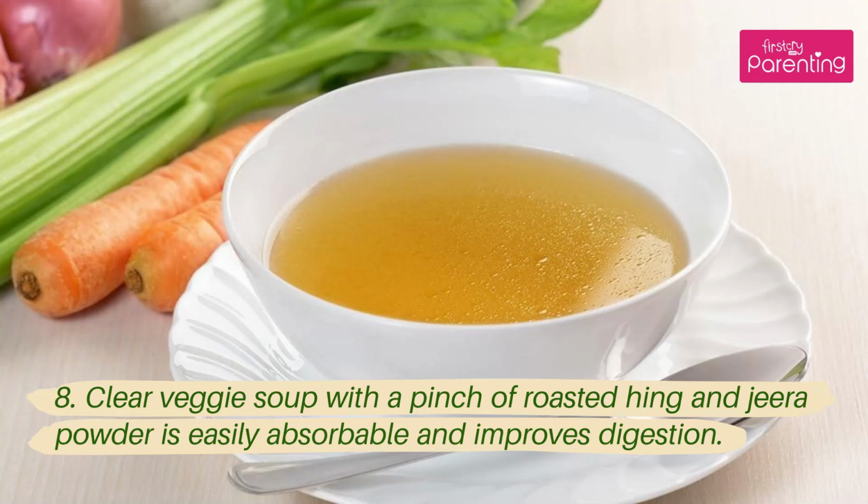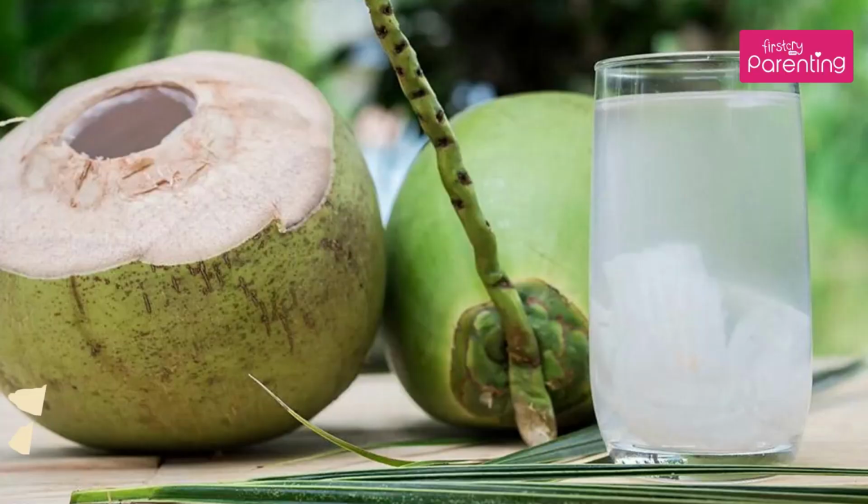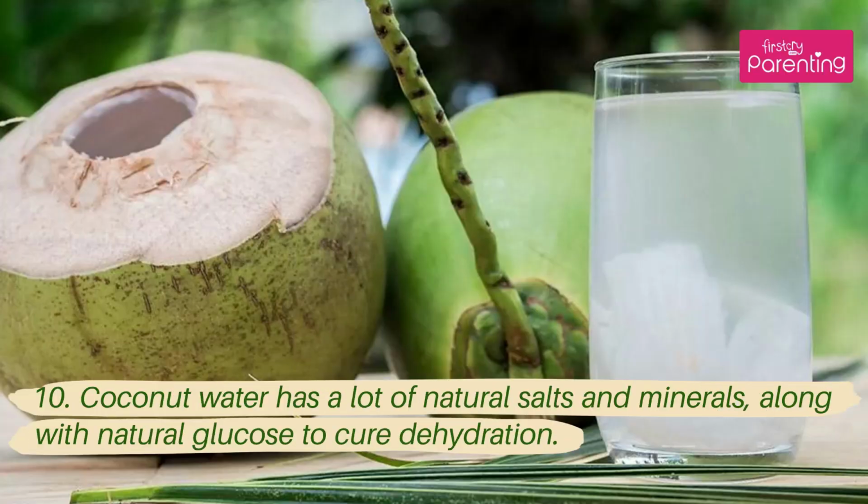Clear veggie soup with a pinch of roasted hing and jeera powder is easily absorbable and improves digestion. Clear chicken soup is also a great option. It is easy to digest and nutritious for children with diarrhea.